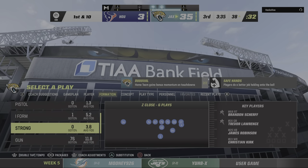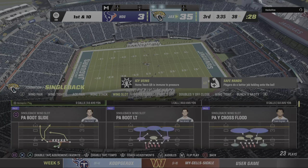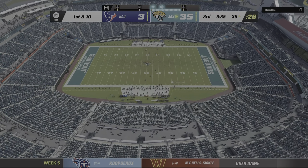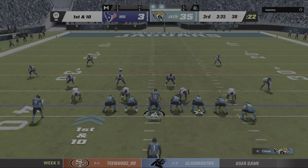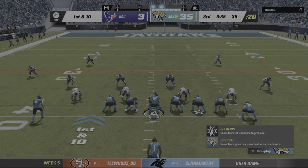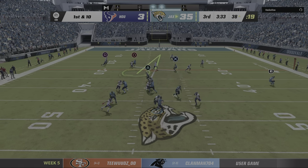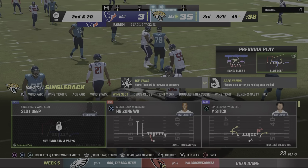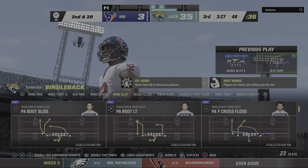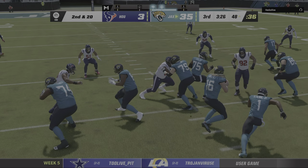So certainly an interesting call there to go for it. And the Jags take over in terrific field position. So here's a first and 10 at the 38. Looking to throw, Lawrence. Under pressure, and the Texans able to get in there for the sack. It'll be a loss of 10, and it'll bring up second.